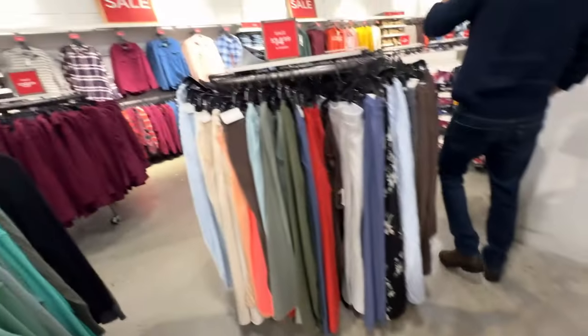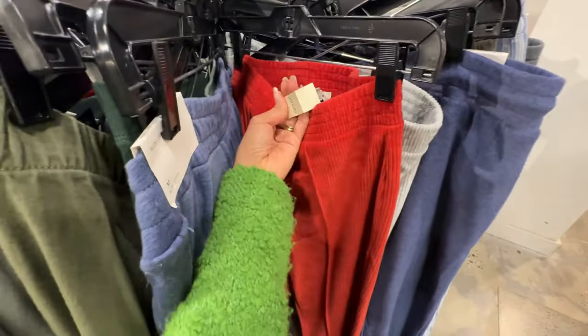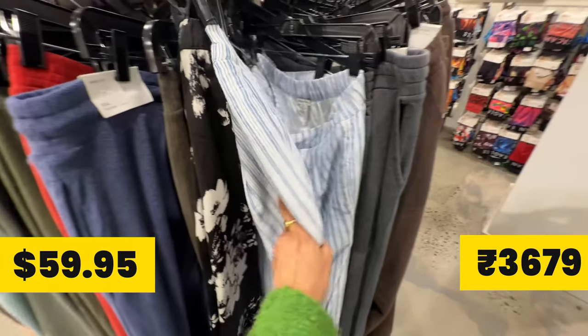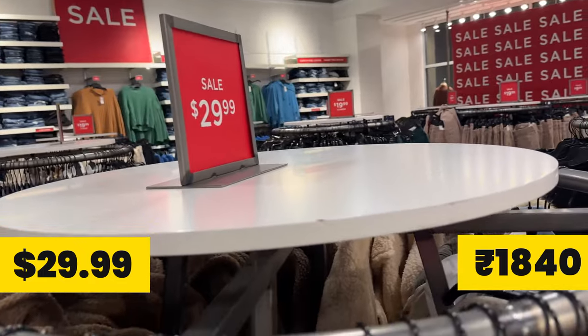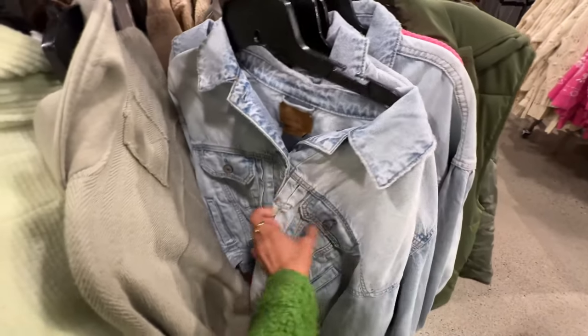All right, now let's check out this one. So this is $14.99 and under. Corduroy. Nice. Let's see what's the price. Pretty sure it would be around $10 only, but the retail is $59.95. You can even get large sizes. Let's check out this rack. $29.99. Here's a sharp jacket. Nice denim jacket. Would be probably around $29.99.